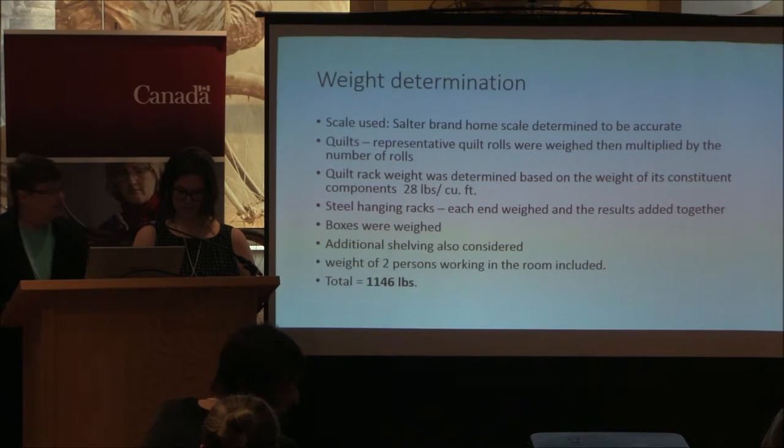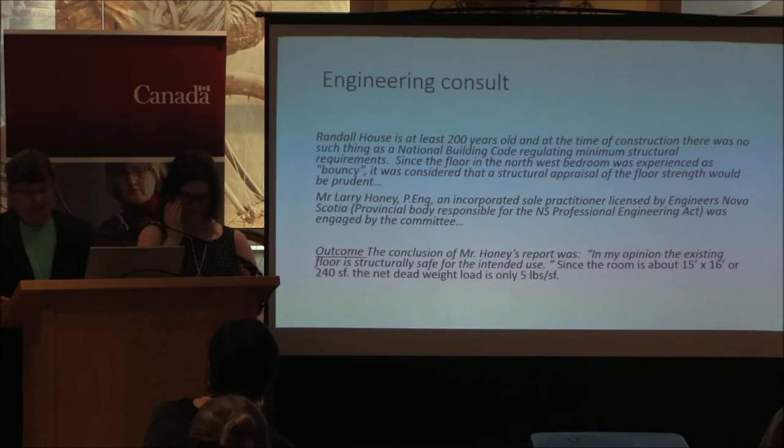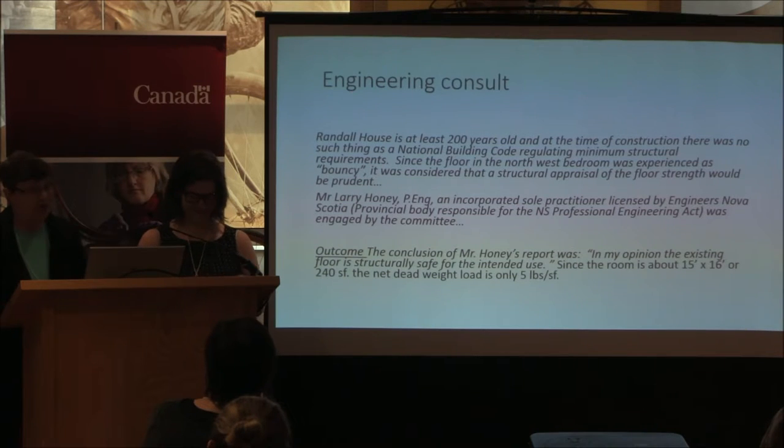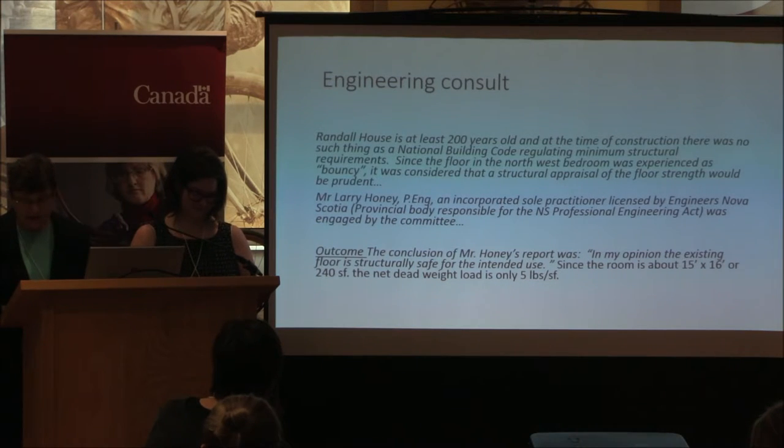And the weight of two persons working in the room was also included. So a total of 1,146 pounds was determined. Not bad. So this weight was given to our engineer, not the engineer who's on staff, but who is a member, but another one.